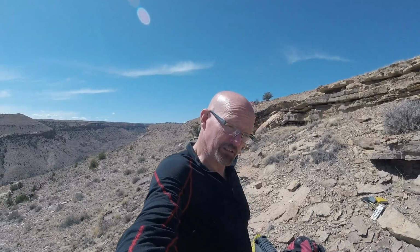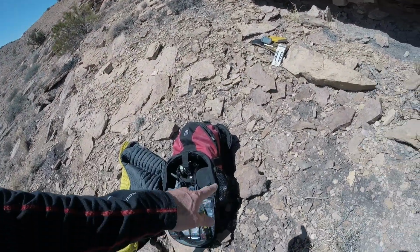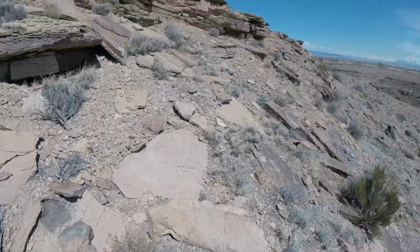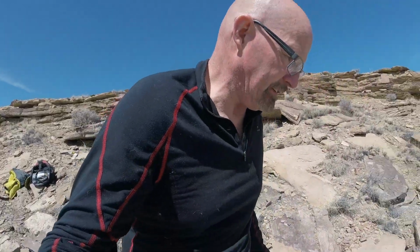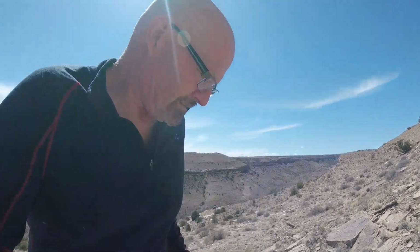So here we're out at a place we just named Crocodile Rock, and the reason we call it Crocodile Rock is I'm going to show you here in a second. But as you can see, we are finding ankylosaur footprints. That's an ankylosaur footprint there. Here's another ankylosaur footprint here. I think so far we've gotten close to 20, and I'm going to show you this particular rock right here. It's exciting. And I'll put a scale on it so you can kind of see it.